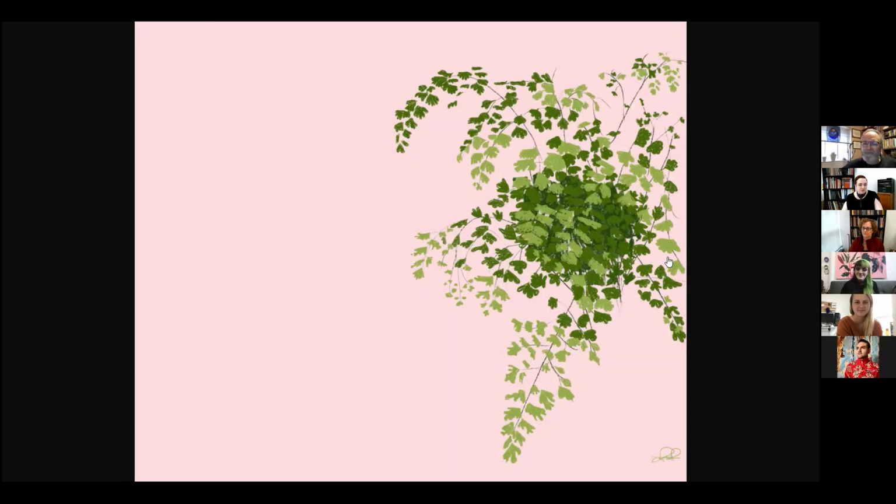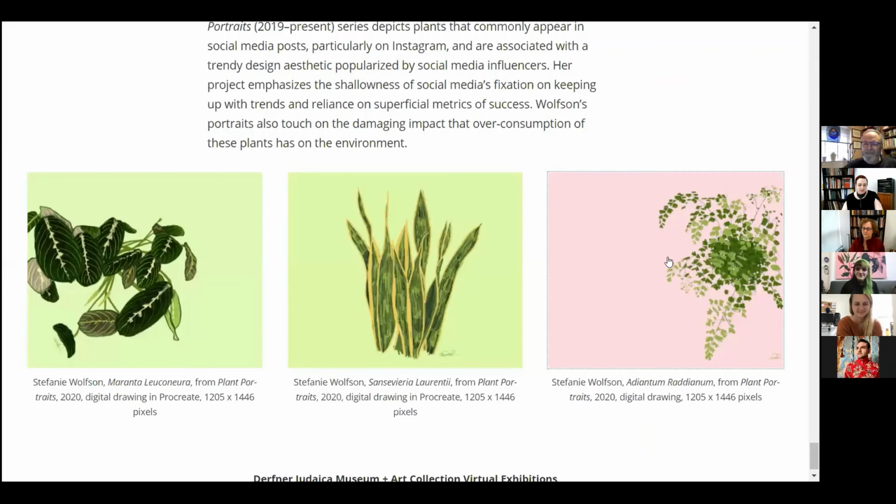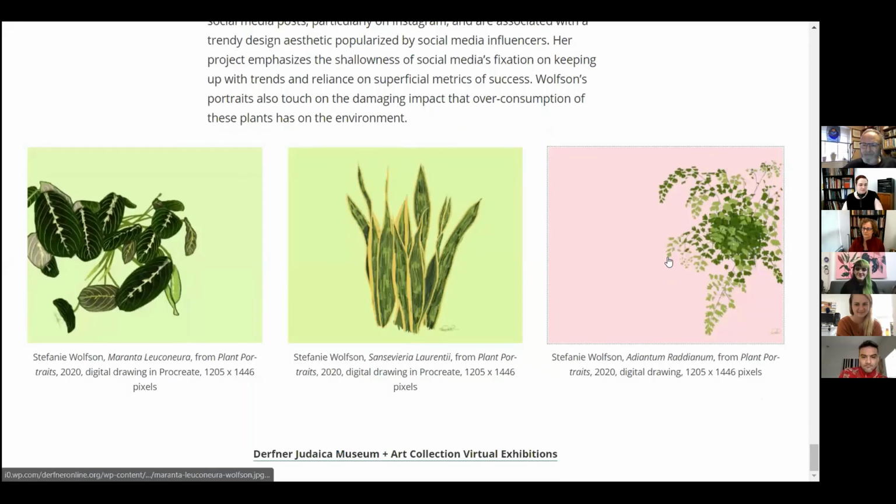Thank you so much, Stefanie, for speaking about your fascinating works here. And there's a whole series. I chose these. The snake plant is one I think we all know, and it is not called a snake plant. It is called this very long Latin name I won't try to pronounce.